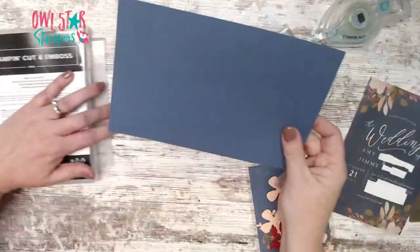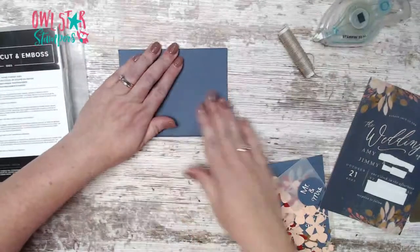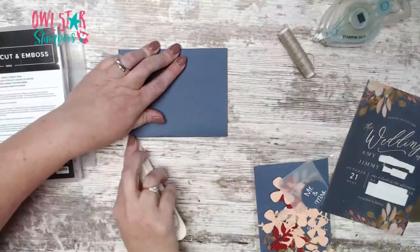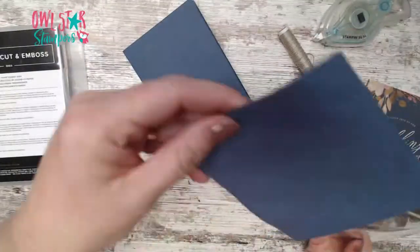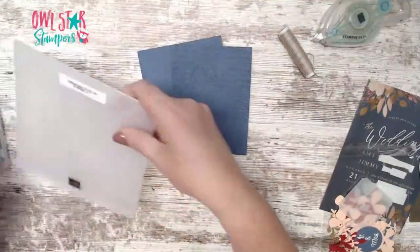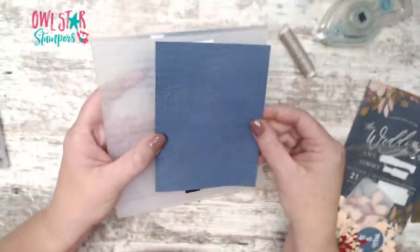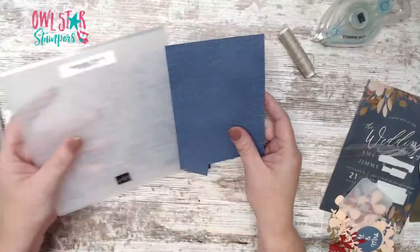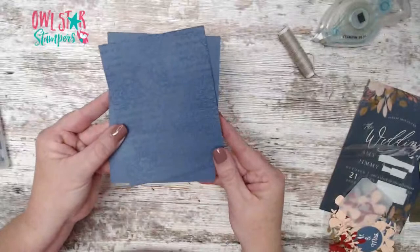So this is going to be my card base. This is just your regular 8.5 by 5.5, and I just folded it in half. Now I decided to do another layer, and I embossed that with the Time Worn Type 3D embossing folder, just to give it a little bit of texture so it wasn't so flat. But then we did a lot of things to this. So that's where I'm at so far.